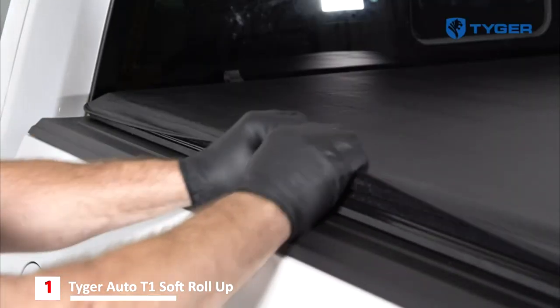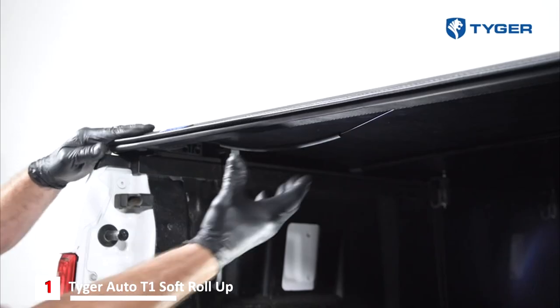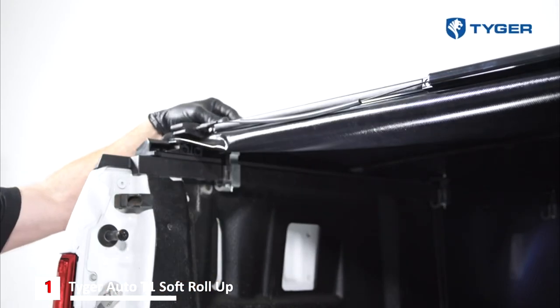Gently pull down both sides of the cover. Press along the edges to secure the Velcro. Push down on the end of the cover. Pull the cable on either side to unlatch.